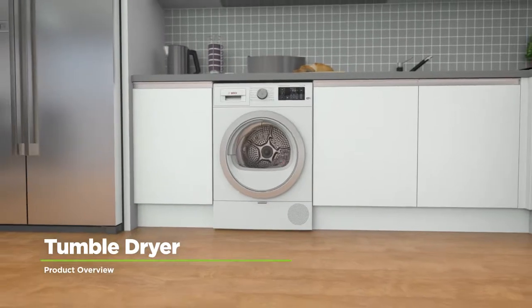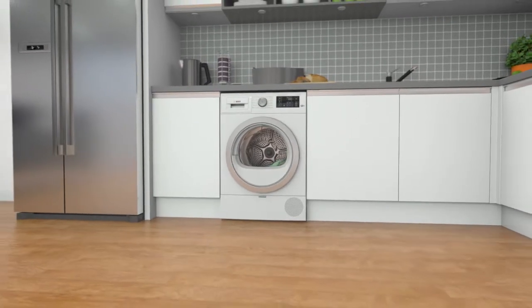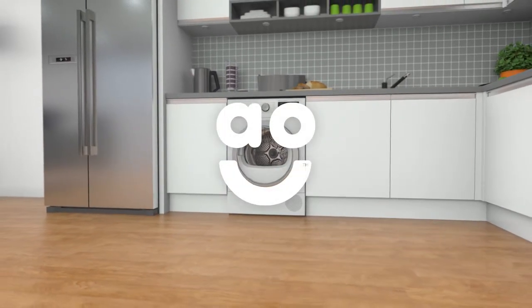If you want a heat pump tumble dryer that can give you incredibly fresh laundry, this eco-friendly model from Bosch is the perfect choice.